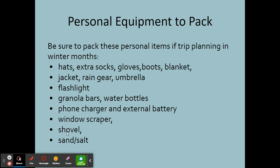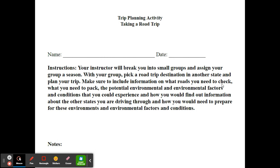You should have something like a shovel. You would preferably have a shovel. I don't know, I don't carry a shovel in my car. I think it looks kind of silly. Unless you have one of those really cool looking avalanche shovels that are really small. And you should carry along with you either sand or salt, something to help you get unstuck if you get stuck in deep snow.